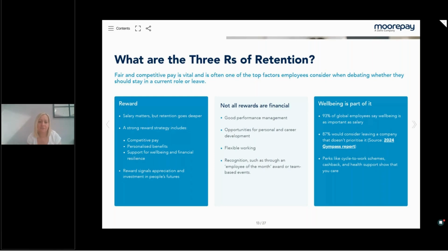And then another thing that is really gaining traction is support for well-being in general and helping your employees build financial resilience. I think the financial well-being is a huge part of a reward strategy now, and is something that we should think about more than ever. You think about what we've been through over the last few years with the pandemic, the cost of living crisis. People are looking at what their basic salary gives them, but what their reward package gives them beyond that to help them with their financial wellness. It is also about education and support when they need it.